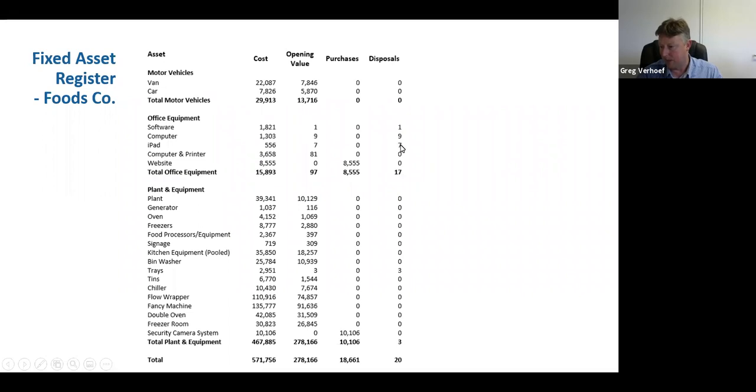And we've sold or written off some software, a computer and an iPad. They had values of $1, $9 and $7, and we've effectively disposed of those. They're at the end of their useful life and no longer used, so we dispose of them and wipe them off.